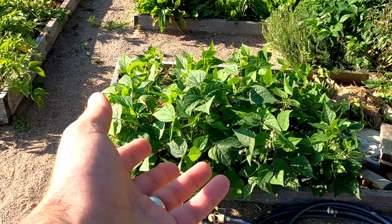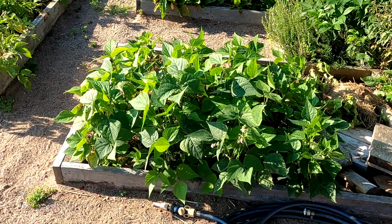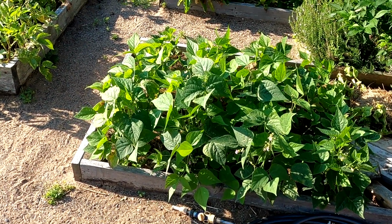We go over here, we got some late planting of beans. I'm hoping they're starting to produce. So I really blew it with beans this year. I did not plant enough, so I have to make a note to plant more beans.